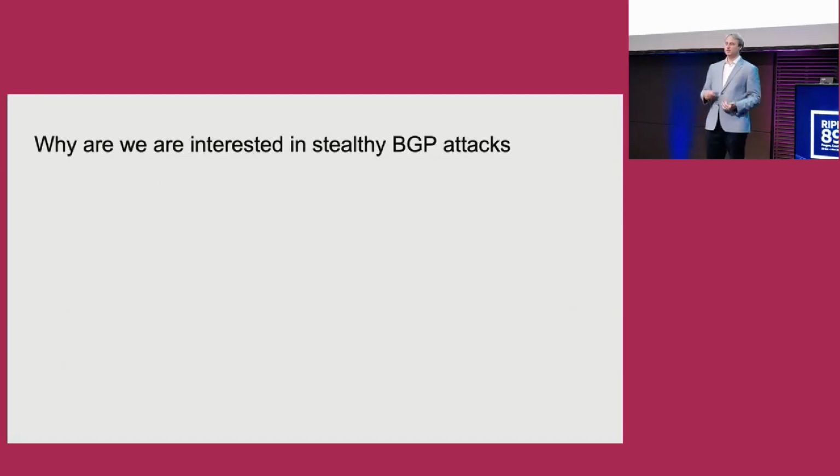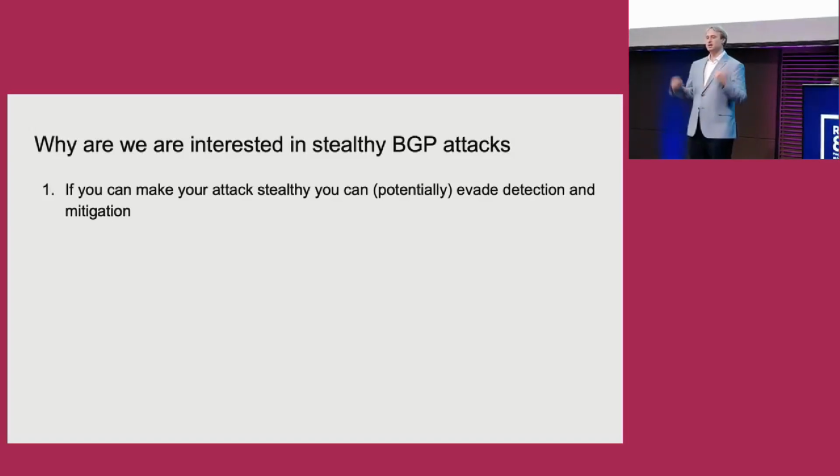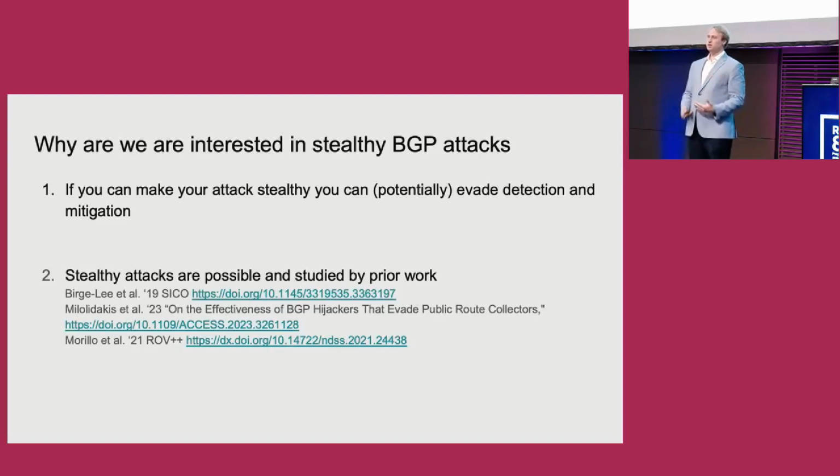So with that in mind, let me give a little bit of background also on stealthy BGP attacks. Why is it interesting that an adversary can have a stealthy attack? Well, if we're relying on monitoring for attack detection and mitigation, and an adversary can make their attack stealthy, they can evade these defenses, and then their attack can go on a lot longer, or maybe the hard resources they had to invest in that attack will not get burned quite as easily. So I think this is a really important problem. And it's also been shown to be possible in a variety of previous works.